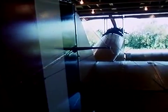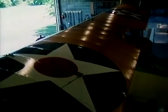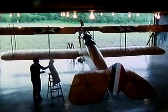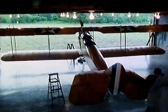Nestled safely in its hangar, an aeronautical wonder from another time is coming to life. Bearing the colors of the U.S. Army Signal Corps, it is a Curtiss JN-4D, one of the famous Jennies that first took to the skies after the United States plunged into World War I.